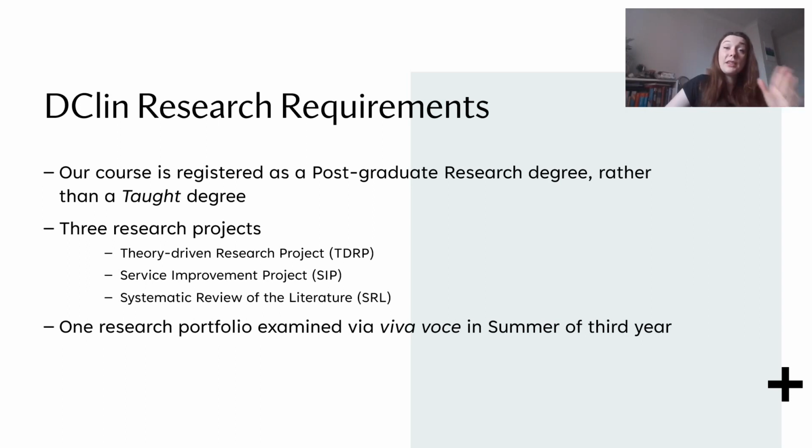And then we have one research portfolio, which is examined by viva voce in summer of third year. This is where we write up all of our different research projects, and we write a connecting narrative as to why we chose to do those projects and what connects them. And then also, I think we have to do executive summaries and things like that. And then we have a viva, which is like a panel interview where they talk about your research.